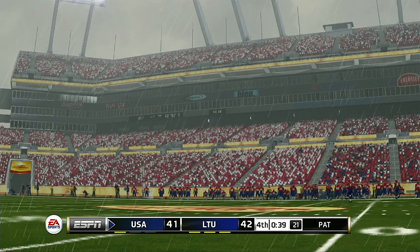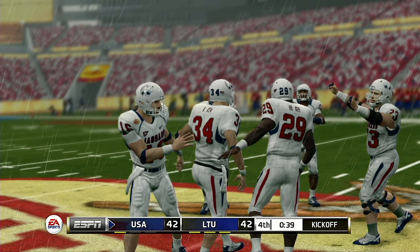Here comes the kicker to try to tie this game up. He makes the PAT late in the fourth quarter, and with that score, we are now tied. And the way things are going, we might be going to an extra session or two. Everyone's all lined up and ready for the kickoff. He's out to the 30.